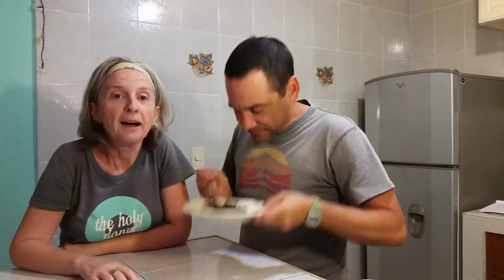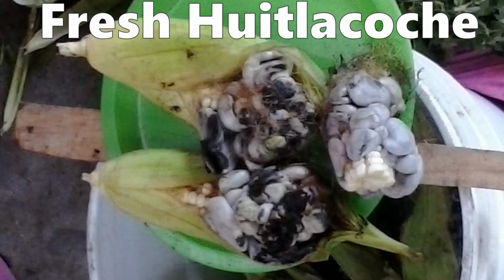Huitlacoche, it's actually a delicacy, if you can believe that. It's a corn fungus, also called corn smut. Very enticing sounding. If you want to know where to get corn smut, just let us know and we can tell you. We've got half a tin of it left. We have connections too. So this is also called Mexican truffles, because again, it's that kind of delicacy thing.